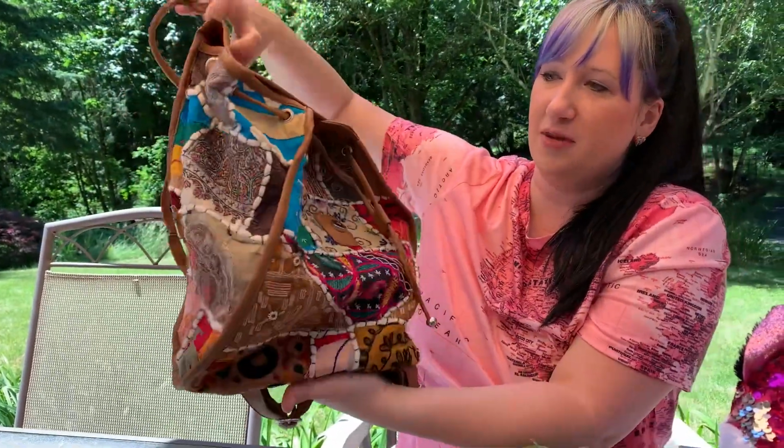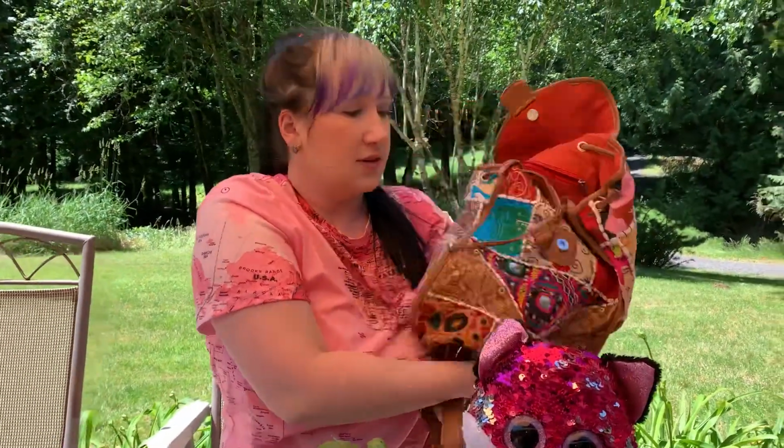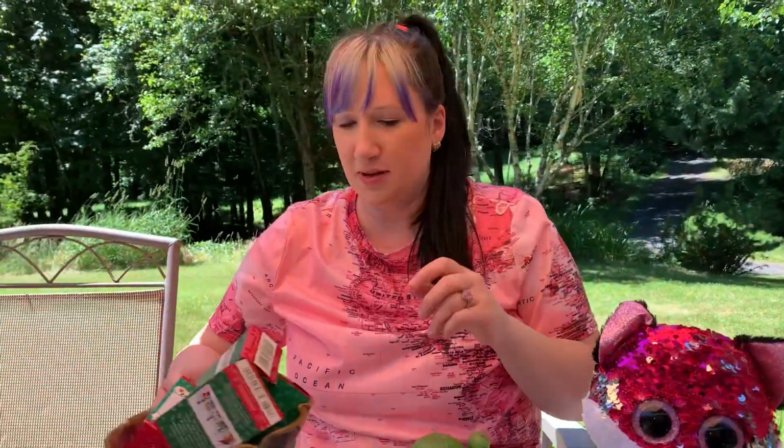Mm-hmm. Adorable little patchwork Charming Charlie backpack. Doesn't smell, guys. Nice. And then I picked up this bowl.